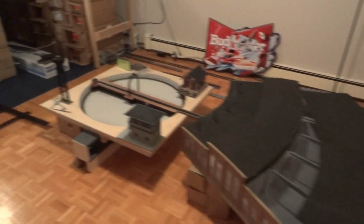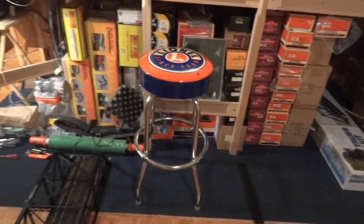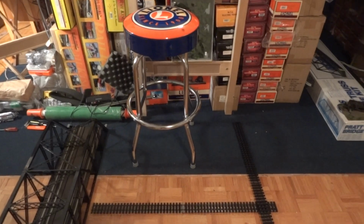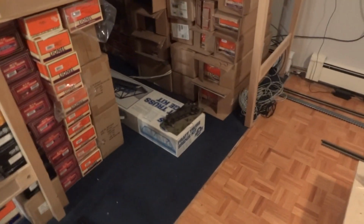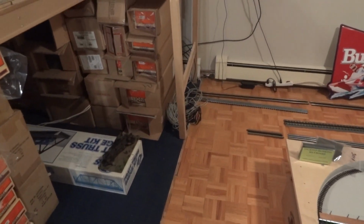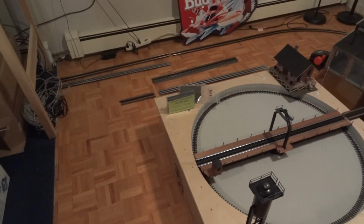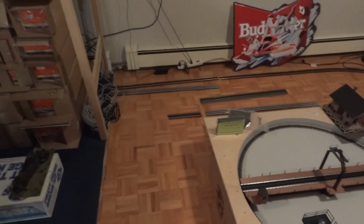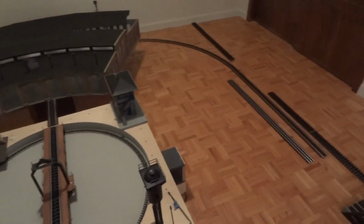So what I've decided is, you see right here, just for scale purposes now, I have my stool in there. That's going to be the section that's open. So from the black track back will be filled in, and it'll give me the ability to have more of a curve off the main line and then coming into the turntable. I can also set up some switches that if I need to go over into this section right here or into that section over there.